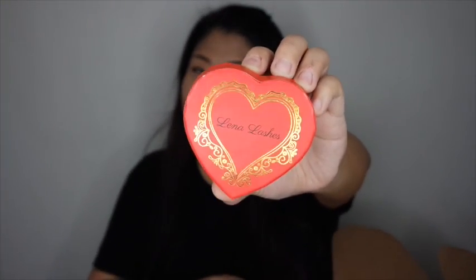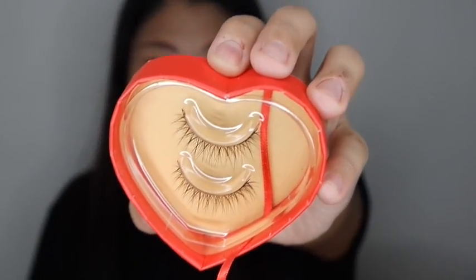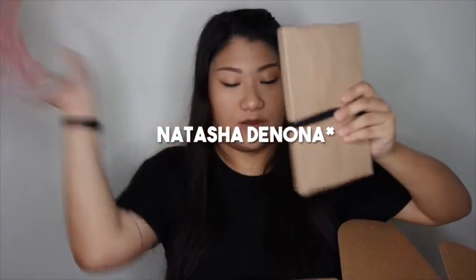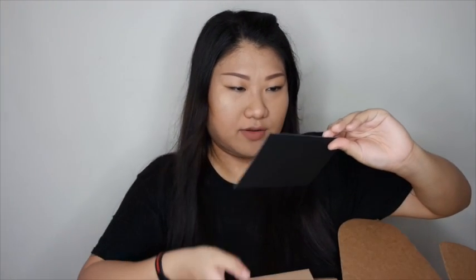Oh my god, I love the packaging. Look at that, it's like Too Faced, but this is not cosmetics, it's eyelashes. This is so beautiful and the packaging is so sweet. Thank you, PACHI. I'm already so happy. And now the exciting part is here. Okay, it's huge. Oh my god, I know what this is already. This is definitely Natasha Denona.